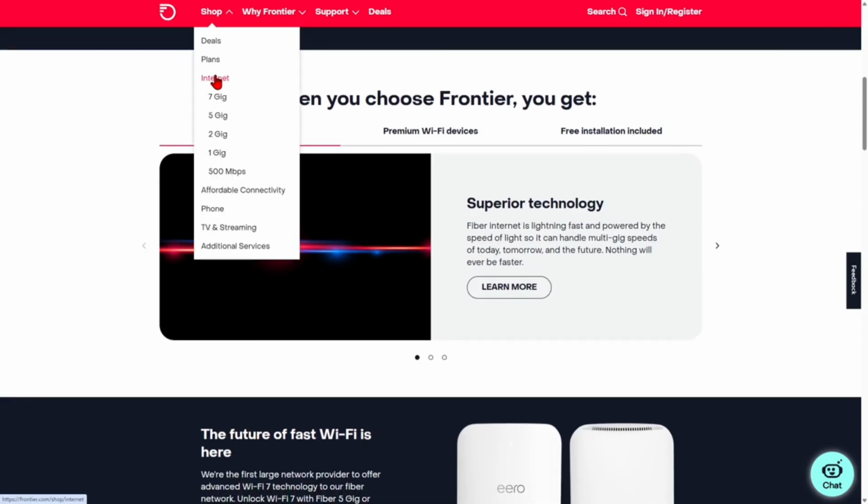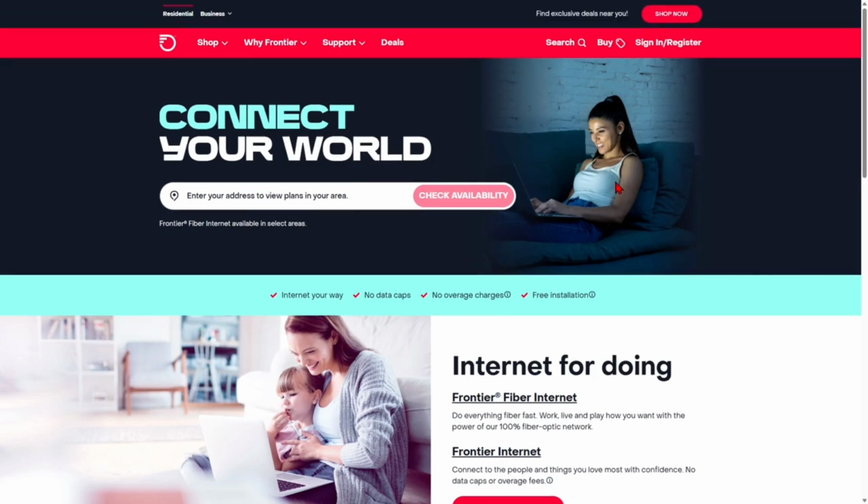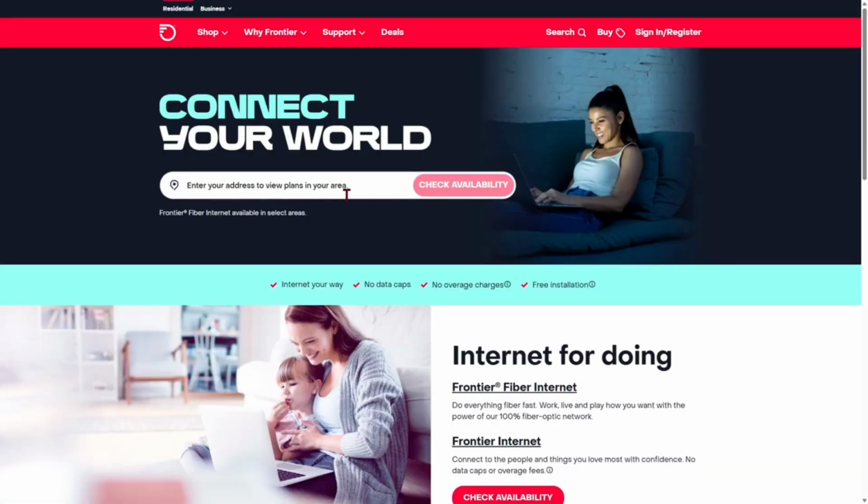Now, one of the limitations of Frontier Fiber is its availability, which is restricted to certain areas within 25 US states. So to see if your location is covered, go ahead and click onto Internet and you'll come to this page, and then put in your address and check availability.